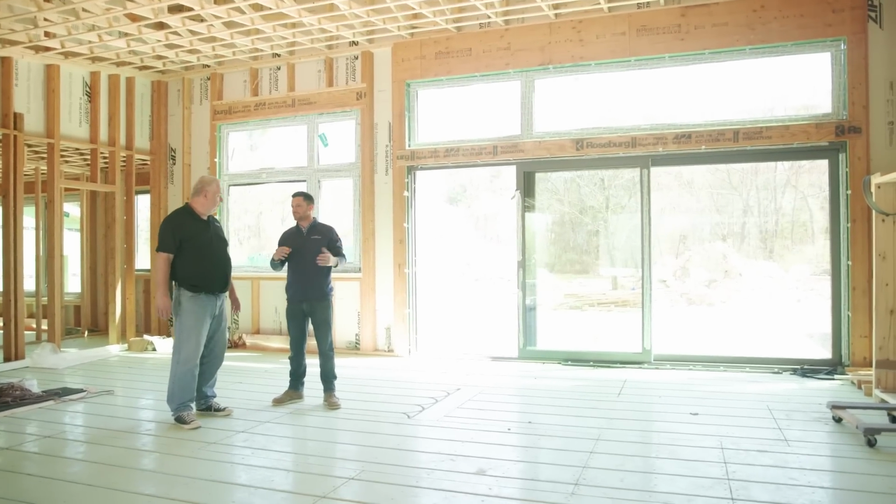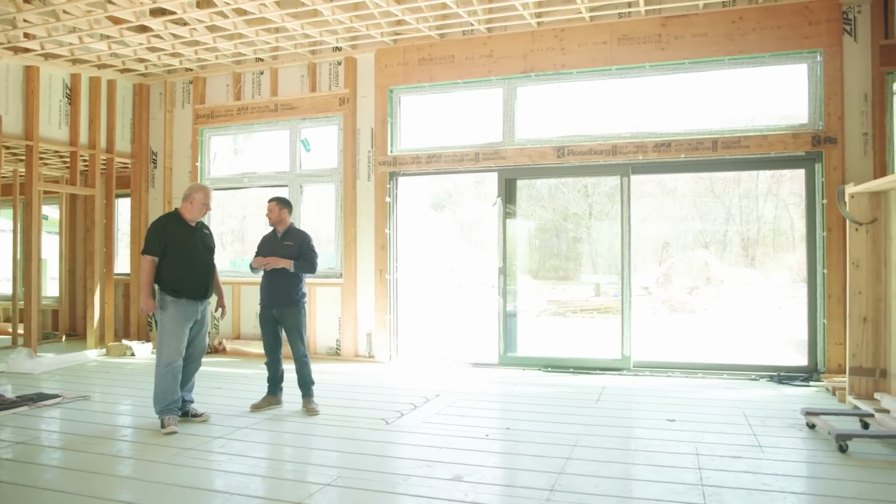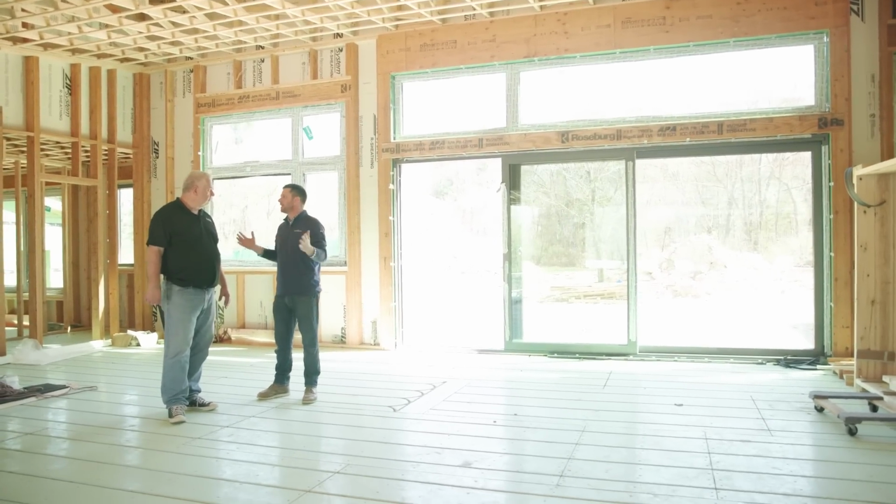We're really happy with where it's at. Really happy with how it's coming along. I know Scott's happy with the progress. So our key is to make you happy, make Scott happy, and build a great house.